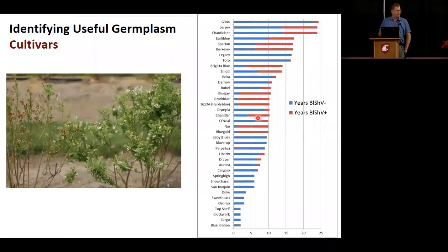Graphically is the way I'm feeling most comfortable with it right now, where you look at all the years it's been in the field, all the years it's been tested, and then how many years it has shown symptoms or been tested positive. Obviously some of those are very long bars with very little red on them, such as G344, which took over 20 years to get shock. And Legacy has yet to get shock after over 18 years in our plots. Then there are some other ones like Reka that are pretty slow to get it. It went for over 10 or 11 years before it finally got it. So that's a way to do it, but it's still not a very satisfying way.